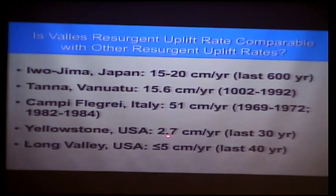Yellowstone is about 2.7 centimeters per year for the last 30 years, and so forth. So the Valles Caldera number of 3, that's an average uplift rate for the 27,000 year period. And so, resurgence is probably not a constant uplift. It probably has periods where it uplifts quickly and then periods where it doesn't do much. But that's just the average uplift rate, 3 centimeters per year.